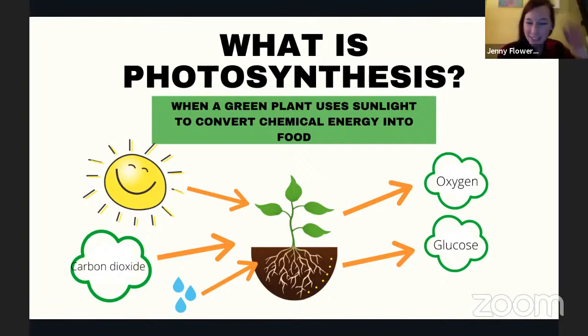This is such a great way to explain it. So, it intakes all these things, and then this is what it produces. And glucose is another word for sugars, right? I think about sugars when I hear glucose. Yeah. It's not like the sugar you go buy from the store, but it's a kind of sugar that, again, can be used in different components of a plant. Okay. So the plant then uses that glucose to keep going. Yeah.